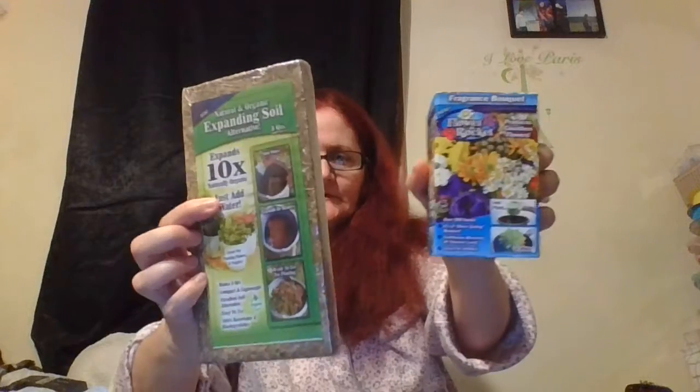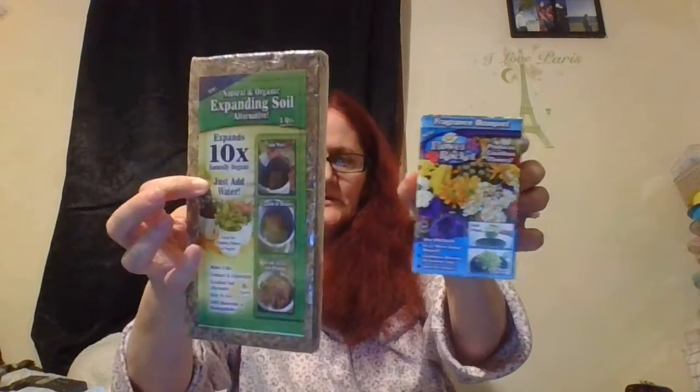I got this here, this flower rocket. I guess it's a plant inside, and you just put it in the pot. We're going to use this. So I got this for the girls. It shows you how to do it. So we're going to build some flowers.